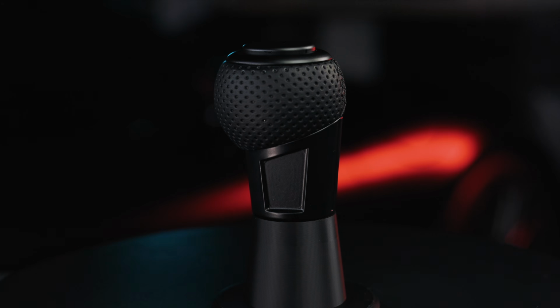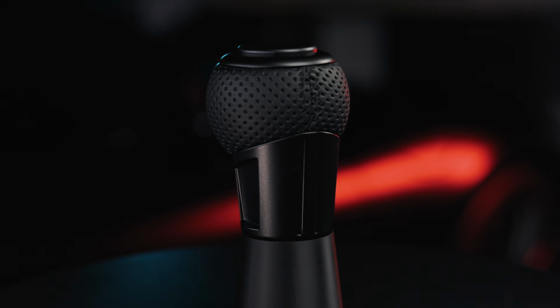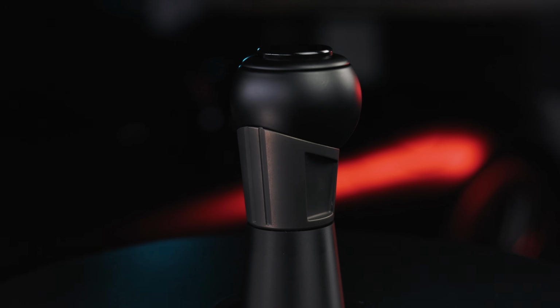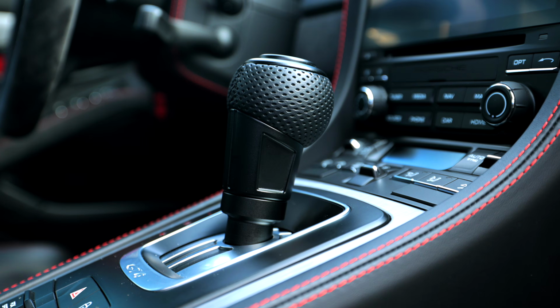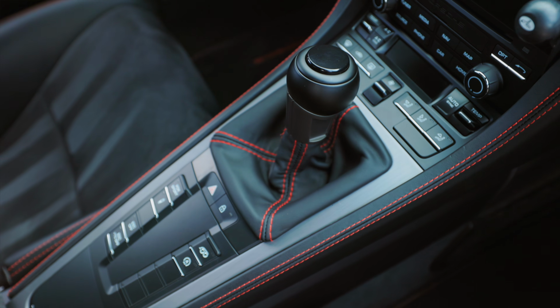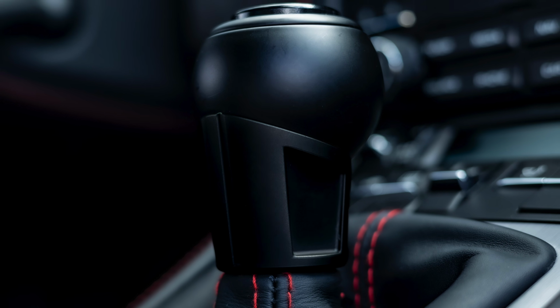Euro Impulse sells these knobs in 2 primary styles. One is the perforated black leather knob, and it has stitching right on the back to seal up the leather. You can get the stitching in black, white, or red, or you can get the matte black aluminum knob. Both of them have a black lower section on them. You'll see some other knobs in the video that have sort of a gray lower. They're not doing that one anymore. That's a previous generation, but now it's always black.